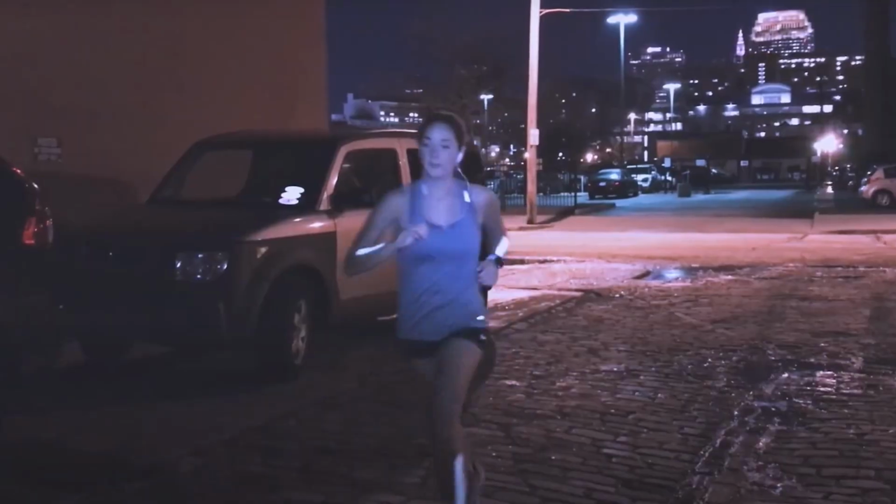Runners, I'm Laura, and today Kieran and I have some picks of kit that is going to help you be seen when you're out running.